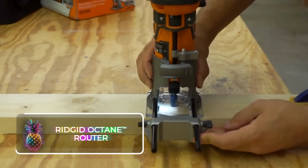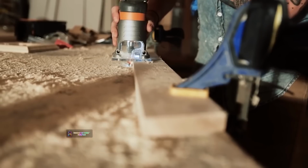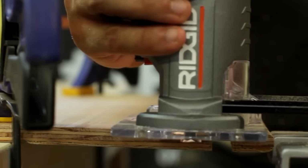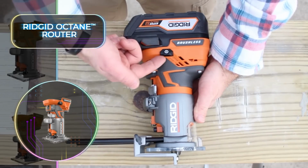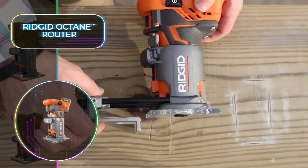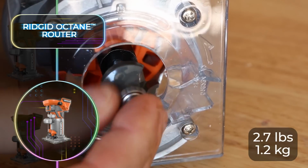RIDGID Octane Router. RIDGID is well known for their range of remarkable tools, and they definitely impress with their newest Octane router that will simplify all your woodworking projects. This new model is the peak of innovation, since it not only embodies compact efficiency at just 2.7 pounds or 1.2 kilograms, but it also boasts 15% more power than its predecessors.